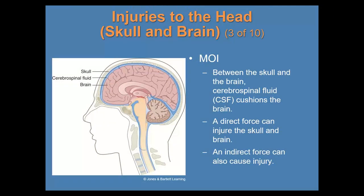So we can have injury to the brain on the opposite side without ever having hit that side. So little things like that you want to look at, and we call that coup-contrecoup. That's the phenomenon whenever the brain moves back and forth and has injuries on the opposite sides. And of course it could be front to back, side to side, however.